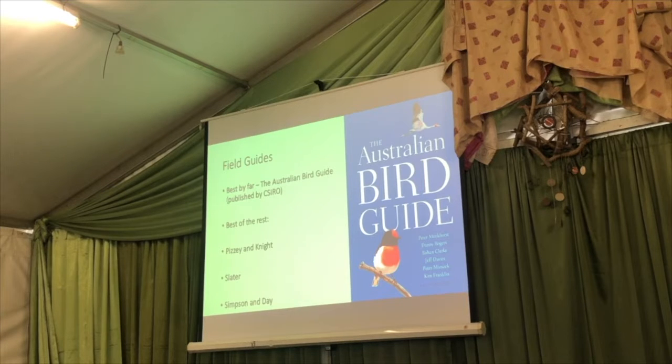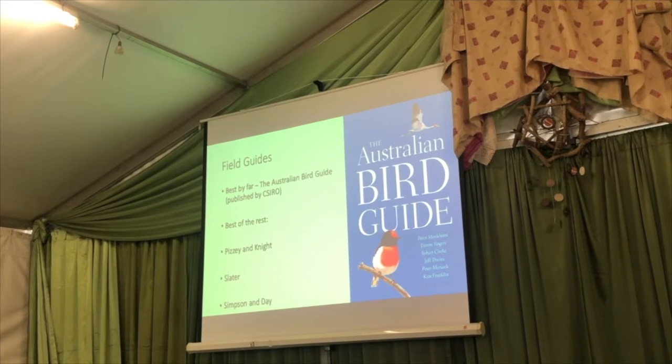If you want to expand your library, the next one to get is probably Pizzey and Knight, which in its latest edition, the 9th edition I think, has been around for a long time. The 9th edition has a purple cover with birds on it. Next one that I would recommend would be Slater. That's the smallest guide, so it's only about this big. The illustrations in that are really, really good, and you can keep it with you in the field easily, but the information's a bit light on.